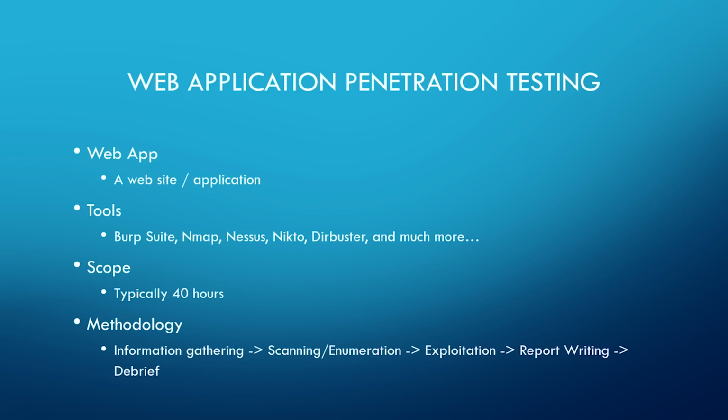So again, scope for these are typically 40 hours, sometimes 80 hours. I've never seen it under 40 hours, and sometimes they could even go longer. But typically you need a lot of time for a web app because there's so many little nuances and so many boxes to check that you need to make sure you can get through everything.